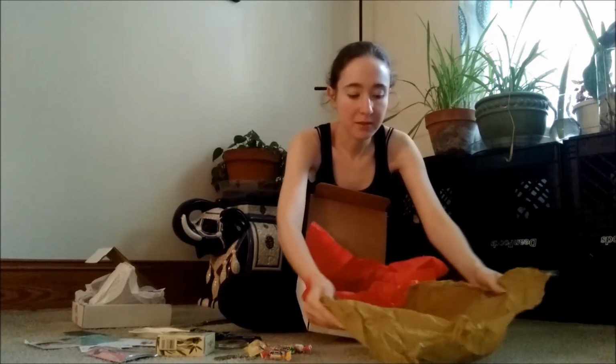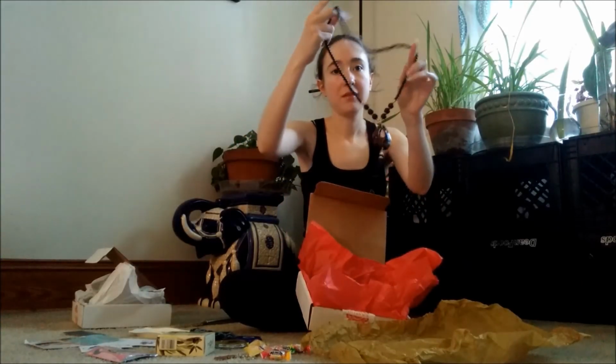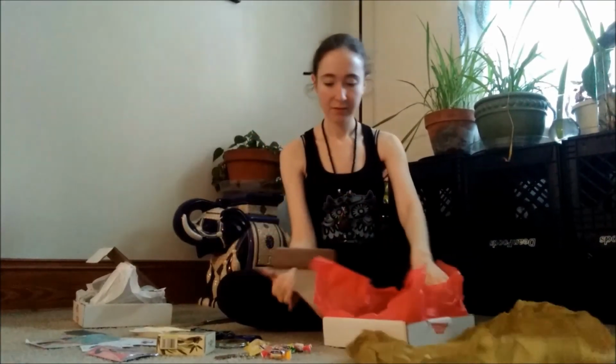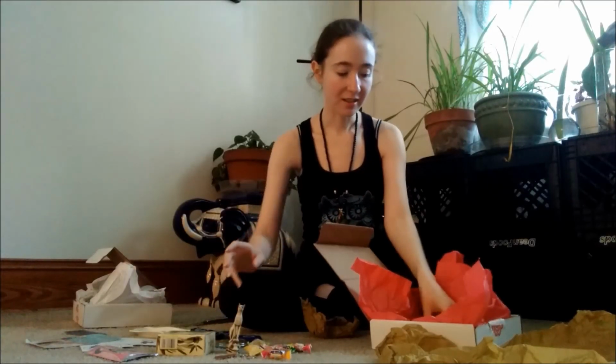Let's see what's wrapped. Oh, very pretty. Very nice looking necklace. Get this over my chopstick. Oh, little boss statue. Very pretty. And then this guy looks like a letter opener, if I'm guessing correctly. It feels a little too sharp to put in my hair, so I'm assuming letter opener here. But yeah.